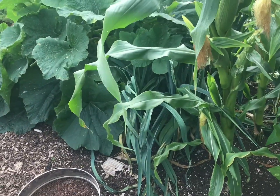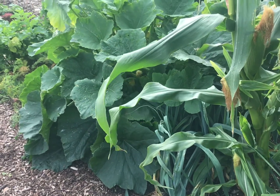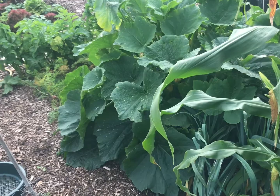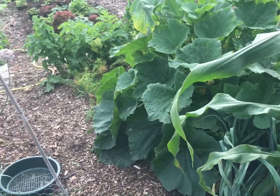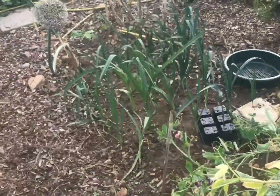And the courgette really needs to go. It's smothering the leeks a bit, and I'm not getting too many on it now. I think it's had its day, to be honest. And it don't help that I left them few on and they've got bigger. So my fault really. Yeah, the leeks are doing alright down here.